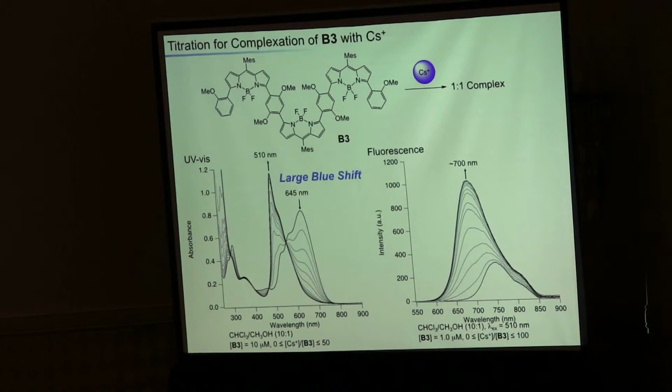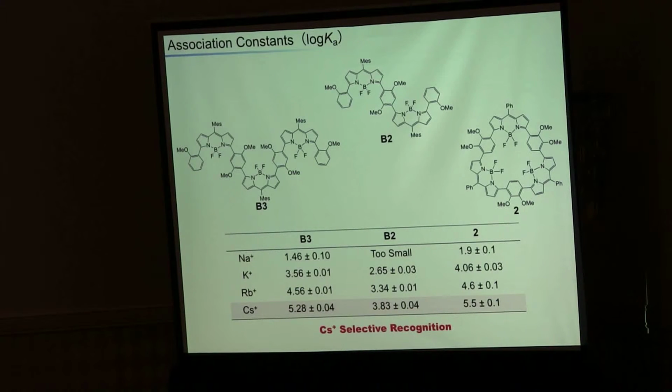Next I examined the cesium ion binding using the trimer. I only show you the result of the trimer, but you can see a considerable change upon the addition of cesium ion. We can determine the binding constant, and I just summarize the results. As you can see, the trimer shows nice cesium ion selectivity compared to sodium and potassium.